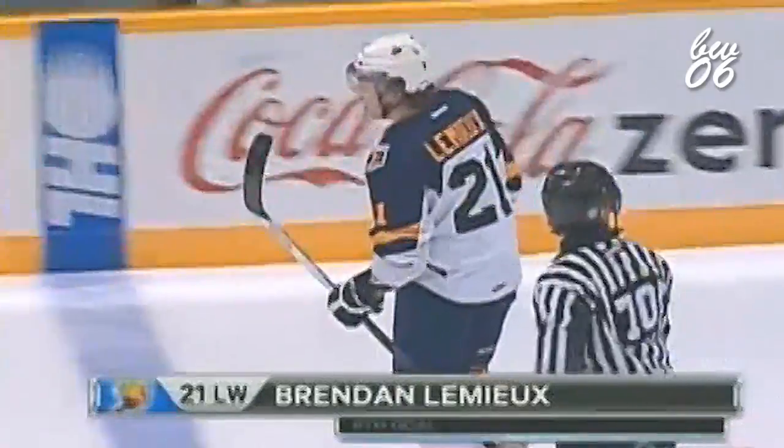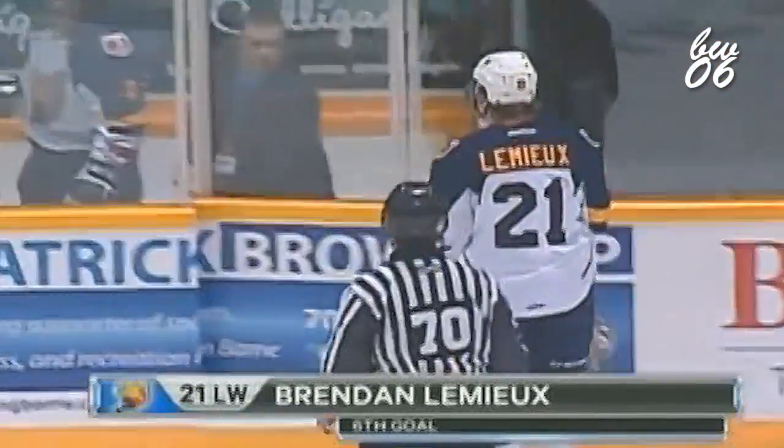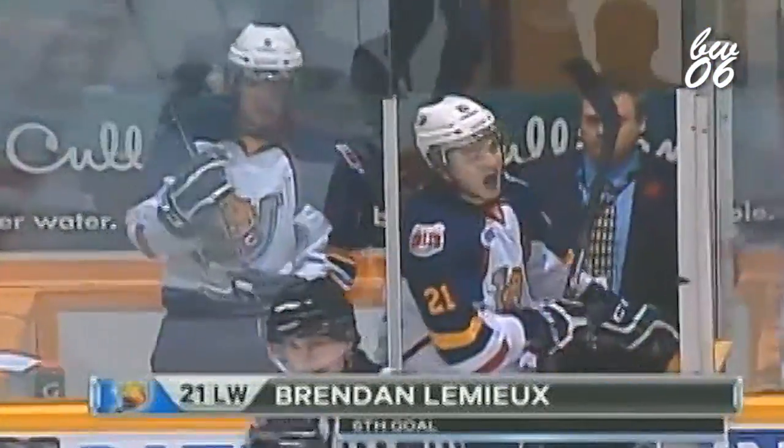Brendan Lemieux looked like he screamed right in front of Spencer Martin after scoring that goal. And feisty Brendan Lemieux off to the penalty box. Again, I mean, watch this. He's all alone out in front. Some good work initially by LeBanc on the shift. And watch, he just spots Lemieux all alone in front. And Lemieux finds the 5-0.